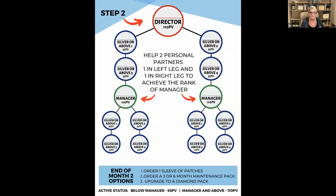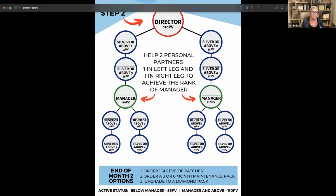You've got your 2 silvers on each leg. Go add a third person on your left leg and a third person on your right. Each of them become manager. Just teach them to do what you did. That's it. You went manager, teach 2 people to do the same. This is not rocket science. Boom, you are a director. That is the 2nd rank in our company.